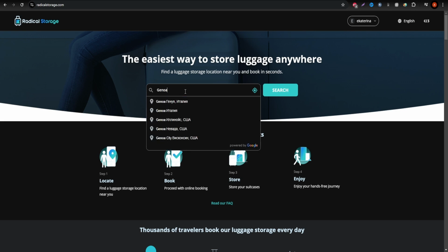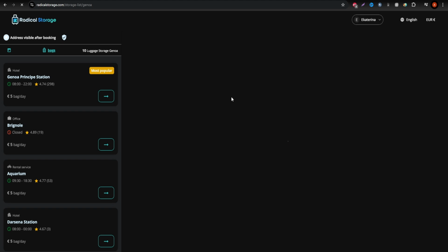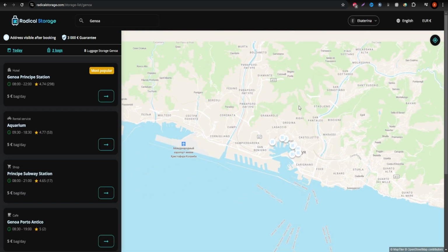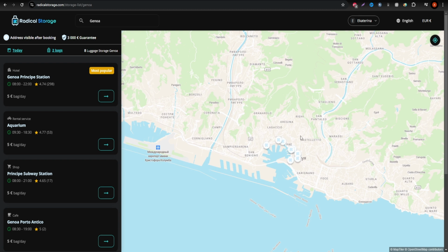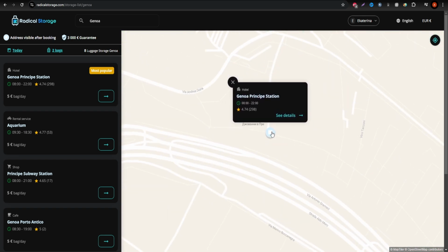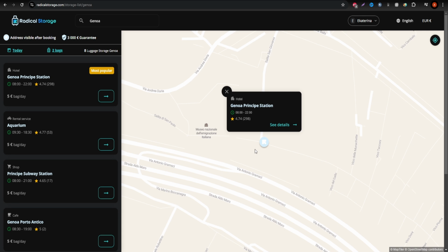Once on the site, finding a luggage storage point in Genoa is easy. Just type Genoa into the search bar, and you'll be shown a list of storage locations across the city. Choose a location that's convenient for you, whether it's near tourist attractions, transportation hubs, or downtown Genoa.